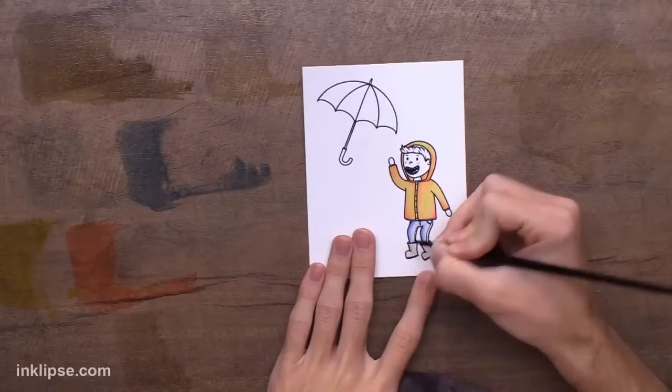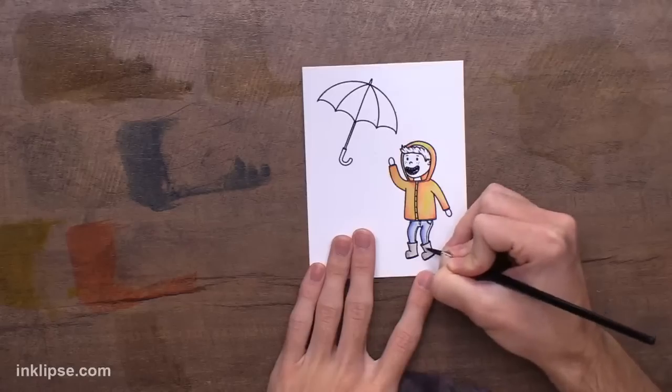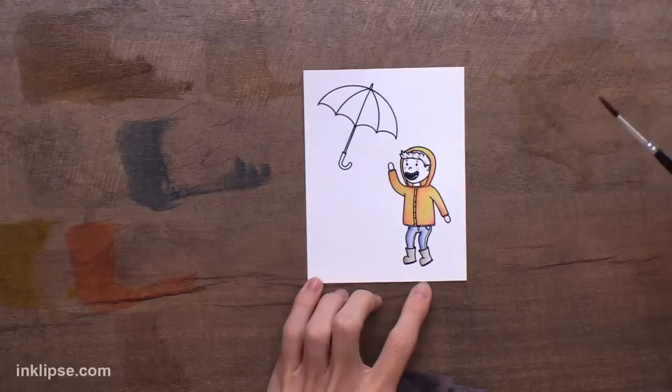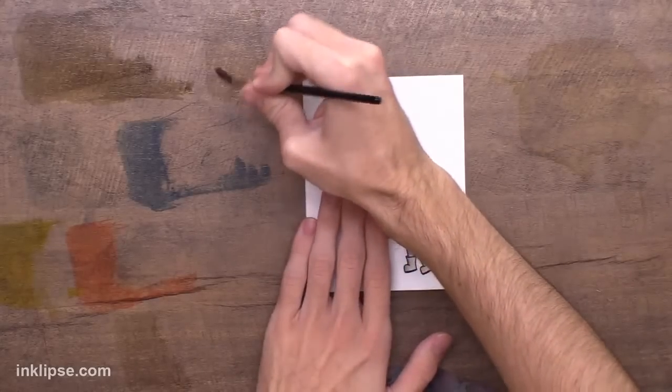And then again, bring a little bit more color in from the edge just to add some shading in. Yes, Breakup Blue is the new name of the ink, yes. I'm glad this is not boring for you guys. I'm glad you're learning some new techniques here.